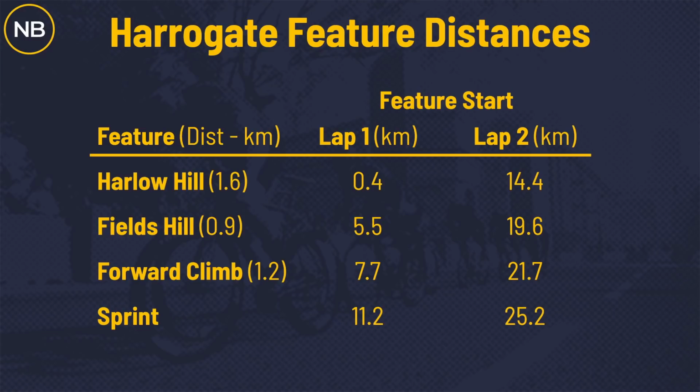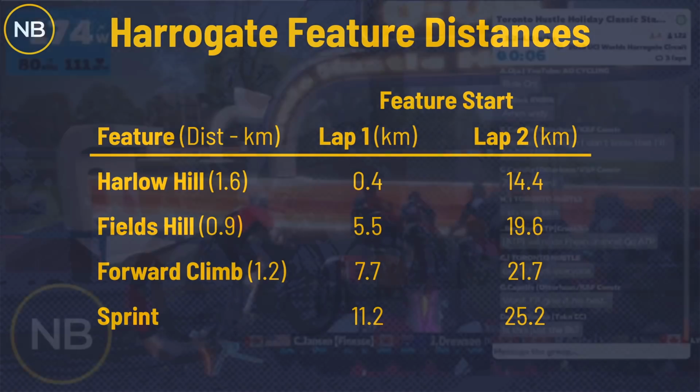Fields Hill, not that tough a climb. One you can definitely draft. It's 0.9 kilometers long, comes at 5.5 kilometers and 19.6. The forward climb, so the KOM, comes at 7.7 and 21.7 kilometers. And the sprint will come at 11.2 and 25.2 kilometers.